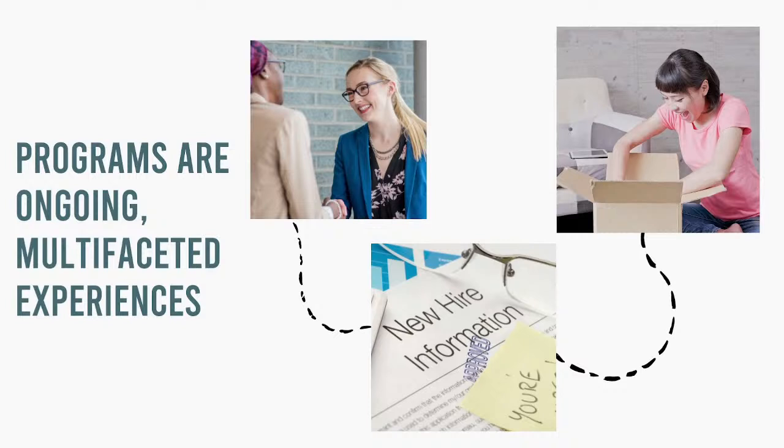Our digital program solutions are scalable and can help you receive data and feedback on how your program is doing. You get valuable information about your ROI, and you can see if you're hitting your goals.